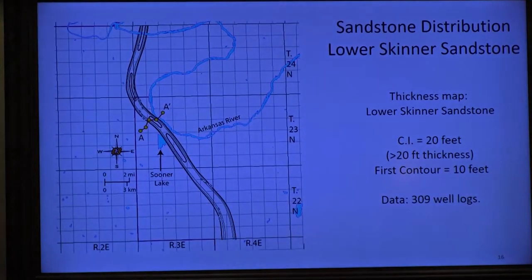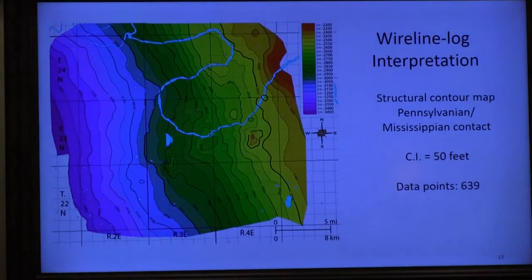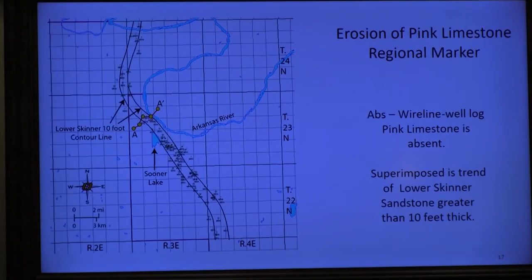Okay, this is one of those channels. This is the lower Skinner channel. It's less than a mile wide, and there are quite a few wells in here. He's just not showing them on his map. And it skirts the Arkansas River, runs basically north to southeast, right east of Sooner Lake, between Sooner Lake and the river. When we look at a cross section, well, we'll get there eventually.